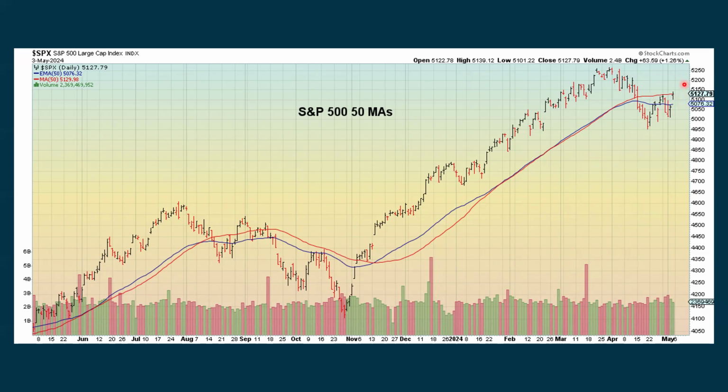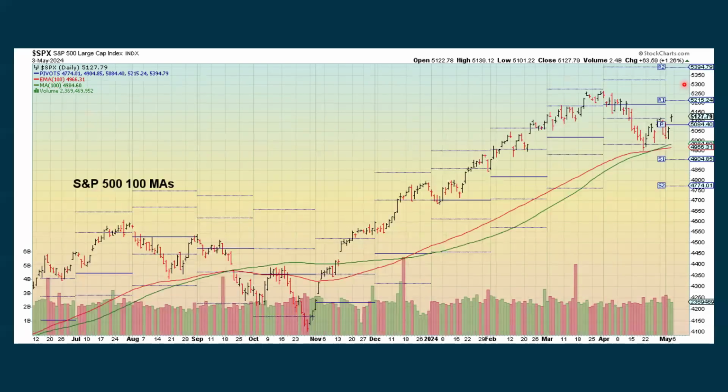So this is one thing that I'm really watching. We're also keeping an eye on the 100-period moving averages. Not that we're there, but just that they are providing support. And we're above that, so that's positive. If we do see some weakness, we'll be watching these moving averages.